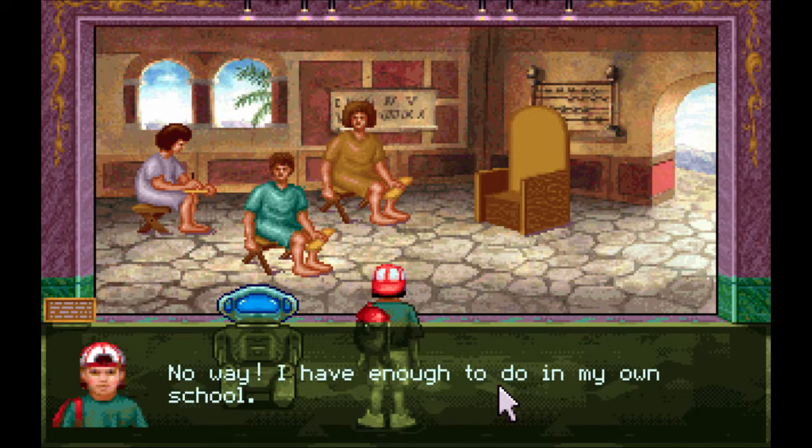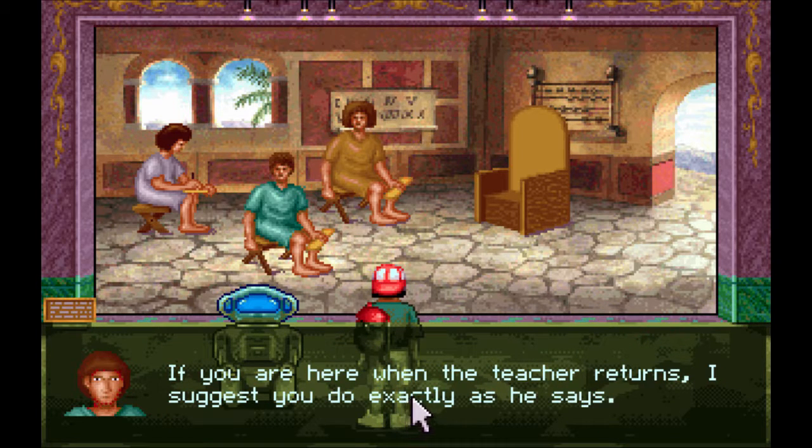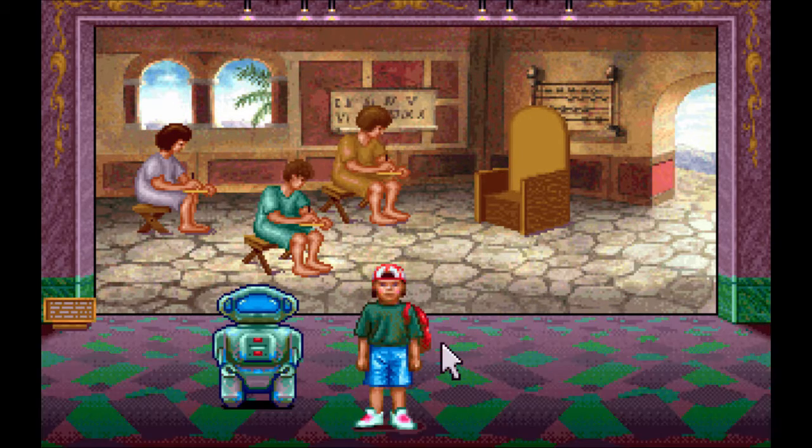Are you the new student? No way, I have enough to do in my own school. You better not stay long then. When the teacher returns, we have to recite the Latin alphabet. He gets very angry if we make mistakes. If you are there when the teacher returns, I suggest you do exactly as he says.